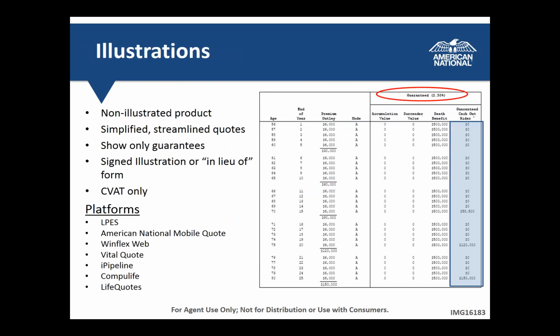Now, as far as illustrating this product, it's a very, very basic illustration. You're not going to see a massive cash value or anything like that. It's pretty much, hey, this is your death benefit guaranteed to the specific age that the client specifies. And in some illustrations, I don't believe you can see it here, you can see what that cash out amount would be as far as that ROP is concerned.